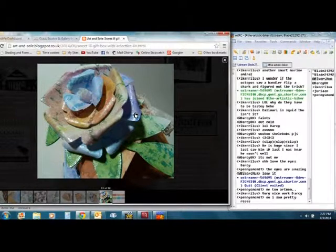The lag is bad tonight. Huh? The lag is bad tonight. Are you hooked up to your outline? You shouldn't have any lag at all. I do.